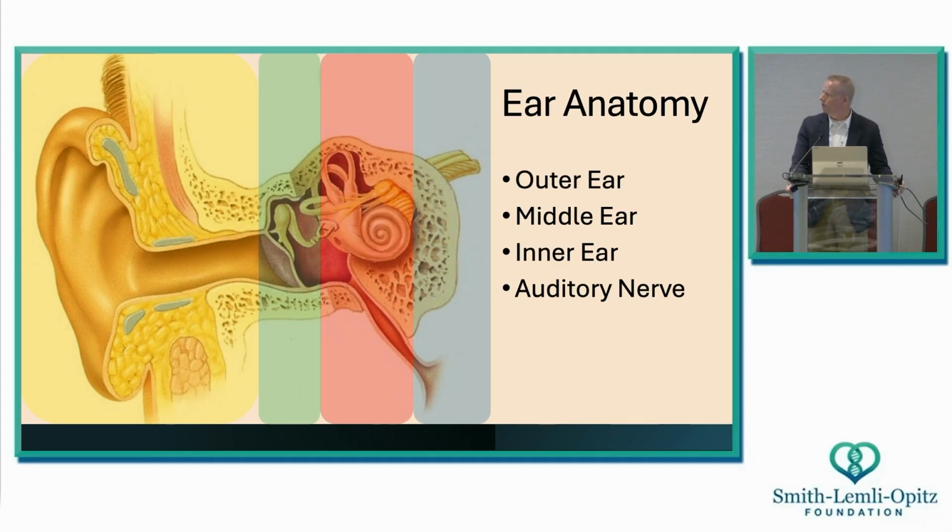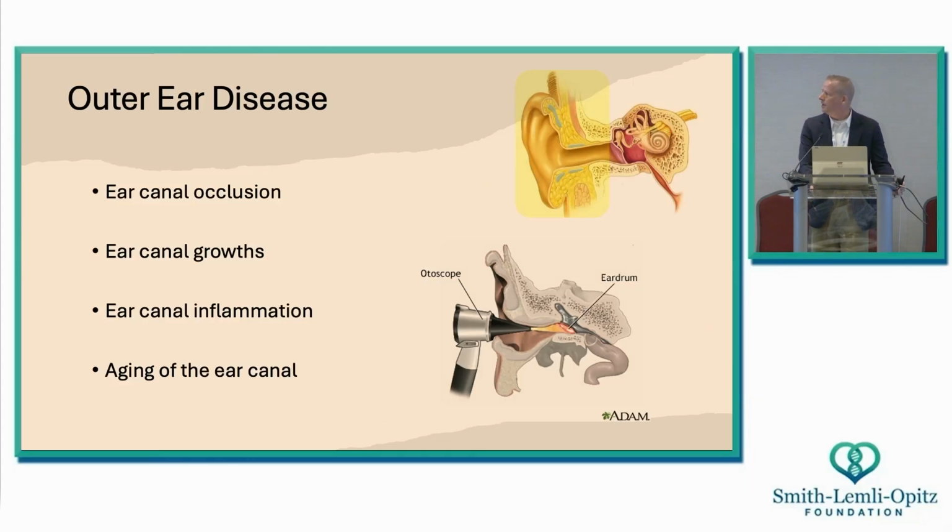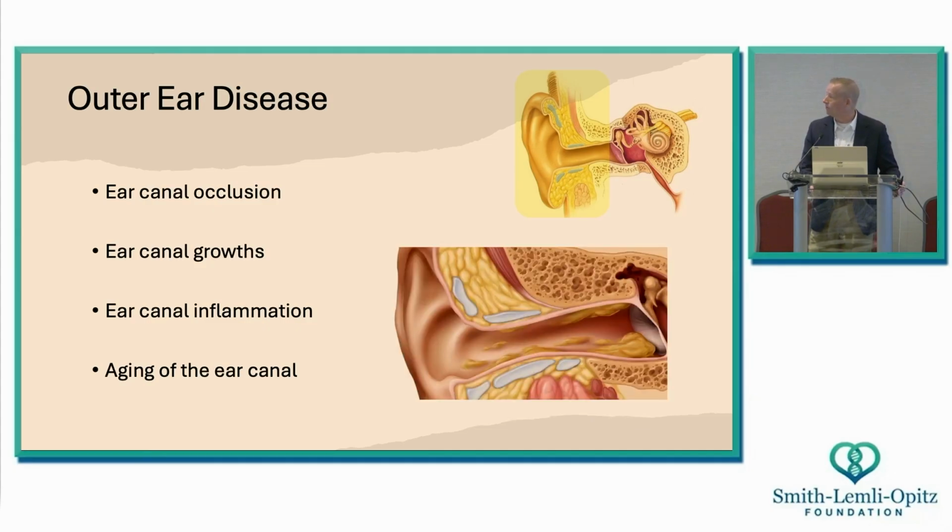You have the outer ear, the middle ear in green, the inner ear in red, and then the auditory nerve, or the central part of that pathway, in blue. If we start with the outer ear, it's generally what we see. It's the pinna, which is that lobe which we love to hang earrings on. It doesn't really do much except help us localize and funnel sound into the ear. But it also includes the ear canal, which in and of itself isn't really that big of an issue, with the exception that sometimes it likes to collect things, either placed there artificially or made by ourselves, which would be wax. A lot of people ask, what should we do about wax?